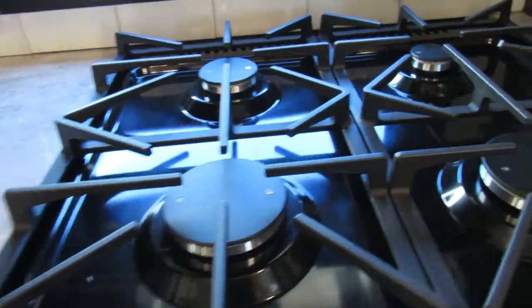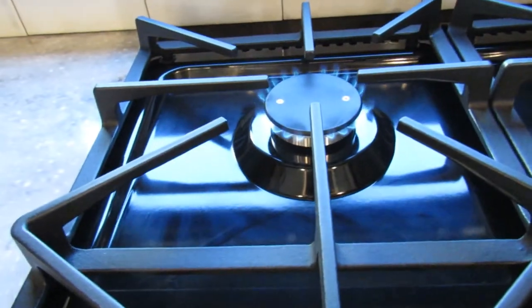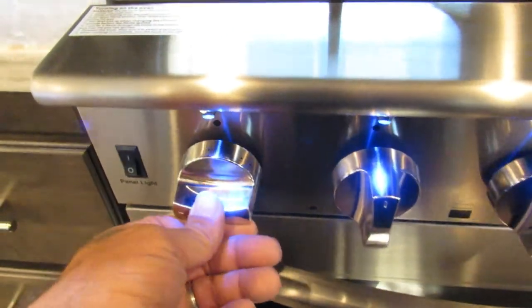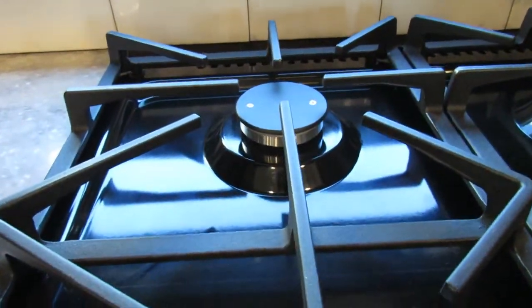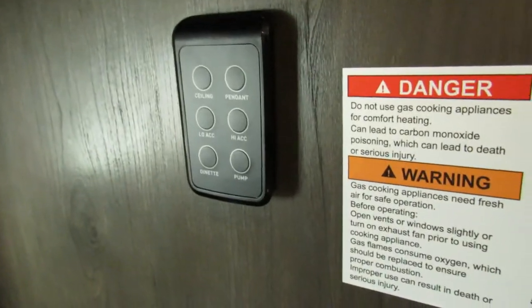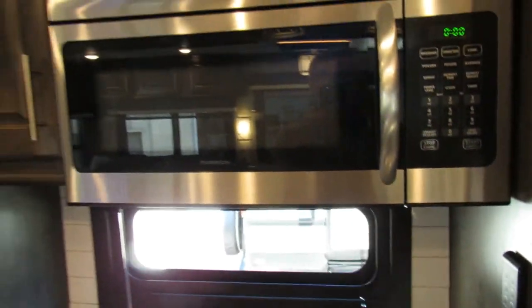This should be an auto light. If you turn to left, turn to press in, turn to left, spark, and you're on. Again, lighting and your microwave.